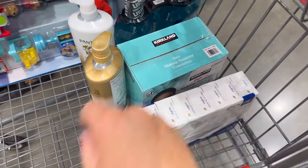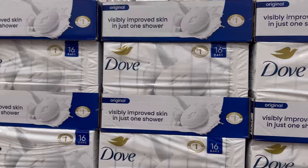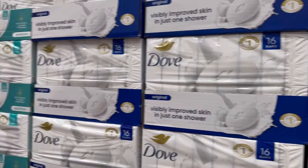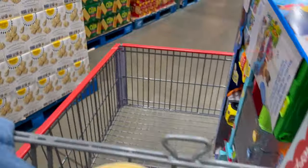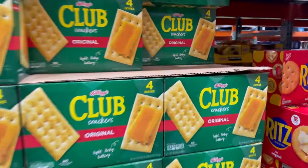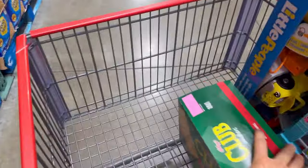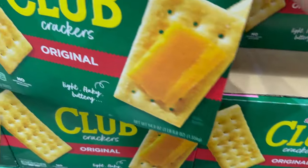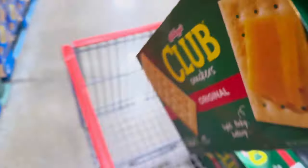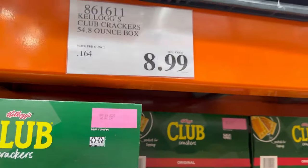But, all right, $18.49. That is not a good deal, but I need it. And it comes with 16 bars. It will last us quite a while. Okay, and we're doing a lot of Lunchables this coming week, so I'm gonna go ahead and get two boxes of these crackers. Okay, so one and two. There we have it. And those are $8.99.